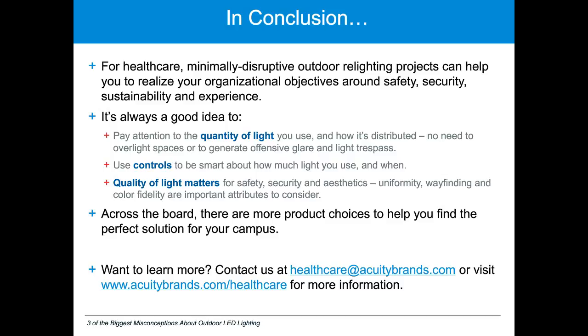Quality of light is really, really important. We spent all day talking about this on the indoor side, not enough time talking about it on the outdoor side. Color fidelity, uniformity, wayfinding, all those things are super important. I think you've seen like 150 slides on new products, so rest assured there are more product choices to help you find the right solution for your campus. And if you want more, hit us up. We would love to talk more about this.